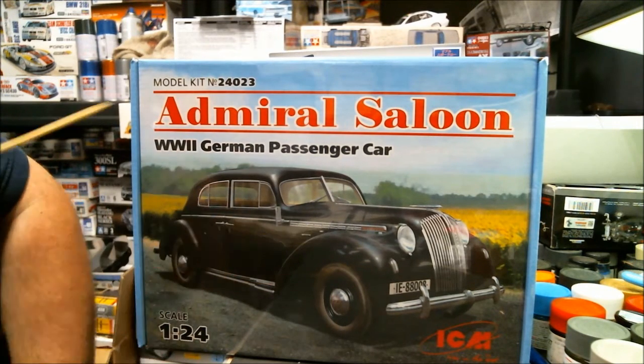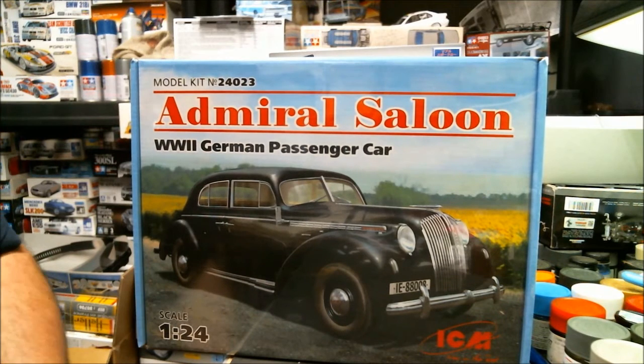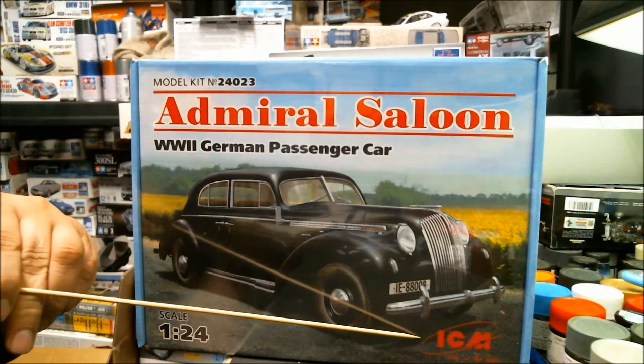I bought this because, well, 2 reasons. One, Squadron was holding a fire sale on this kit. Legitimately, they sold this kit for $13.63. Its list price is 60 something, and the regular price is like $42, which is about what this kit costs if you were to import it directly from Ukraine, because that's where ICM is located.